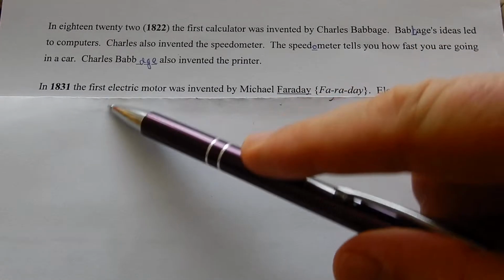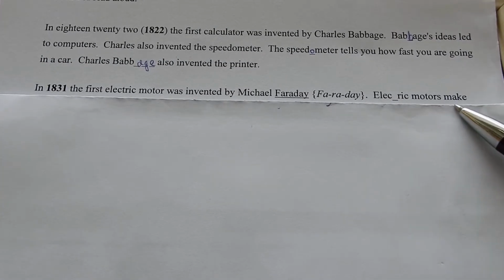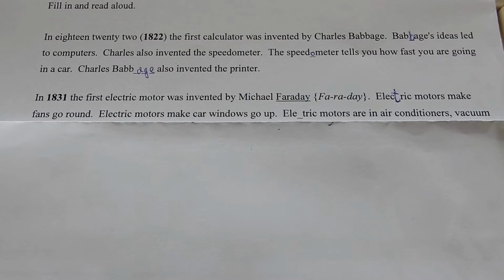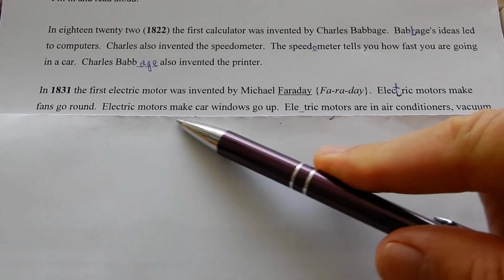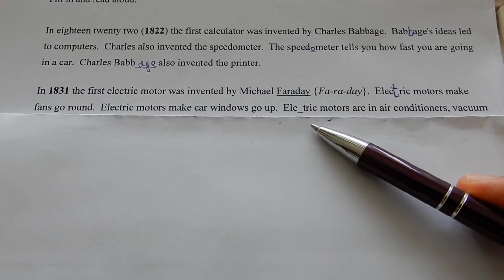In 1831, the first electric motor was invented by Michael Faraday. Electric motors make fans go round. You know, the fans that cool your room, the fan that cools your PlayStation 4. Electric motors make car windows go up. Yeah, anything that goes whirry, roundy with the electricity is an electric motor.